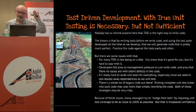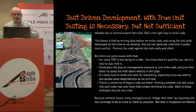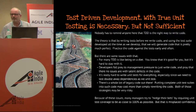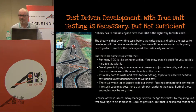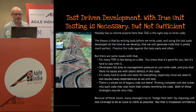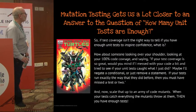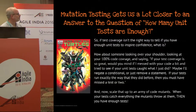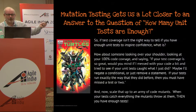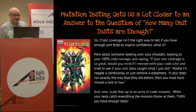So many managers like to hedge their bets. They'll say, you know what? Do some unit tests. Get me test coverage that's 100%. Then they feel confident that they can go forward and not have problems in production. However, that's a misplaced confidence, and we'll talk about why in a second. But if test coverage isn't the right way to tell that you have enough unit tests to give you real confidence, then what is?